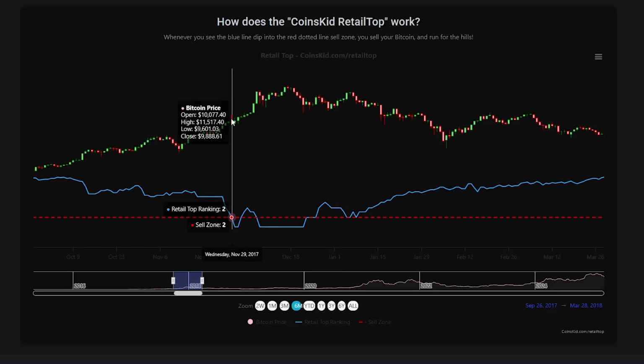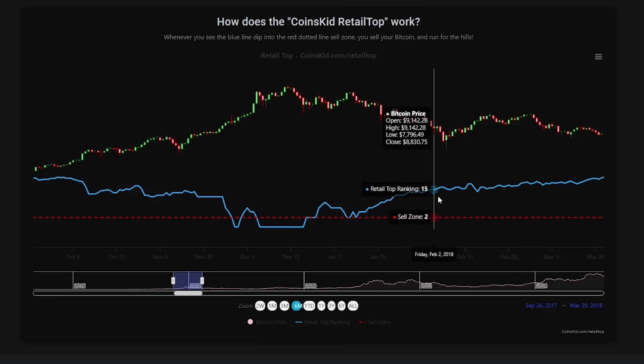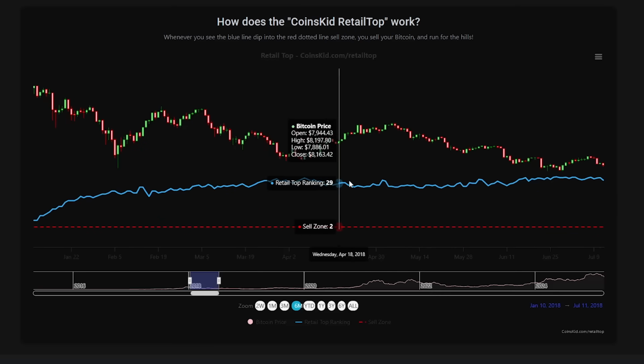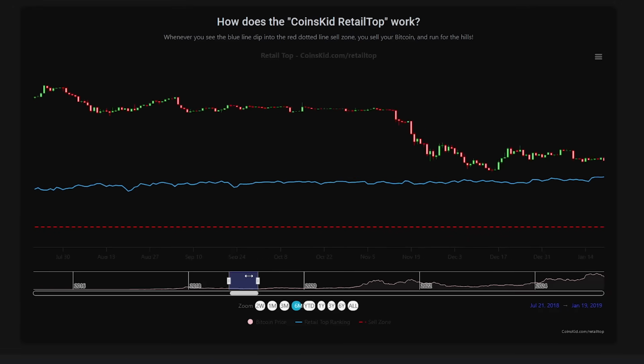Just there, November 2017, literally a month later, Bitcoin's topping and then it's dropping, and then retail, your dumb money, is leaving. And then as it starts to plateau at the top and dumb money is like, oh no, I don't want to know about it, I've been scammed again, this is where the opportunity is. You're flatlining right there.